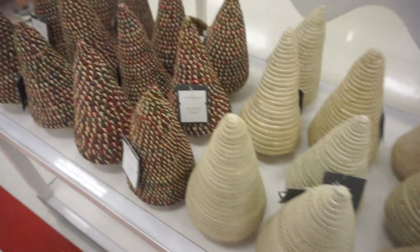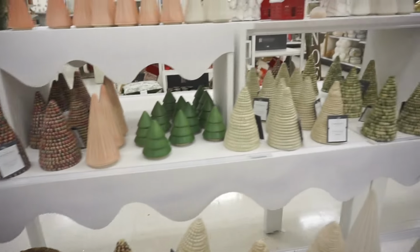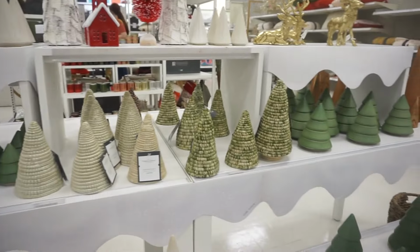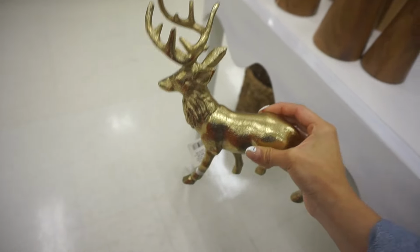when I get my life together with the camera. There we are. I thought those were really pretty. Now, the really small ceramic ones that you see on top, they're $10. Go to the Target dollar spot. You're going to get a better deal.